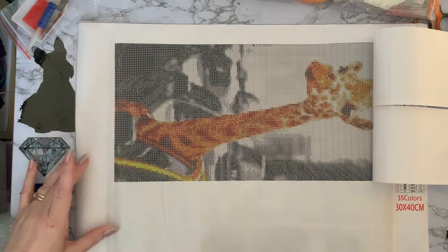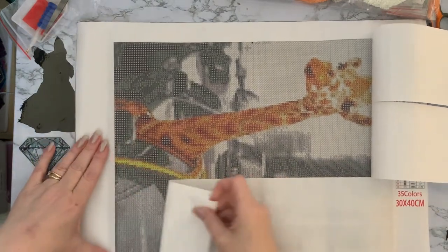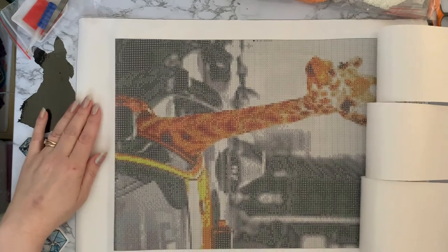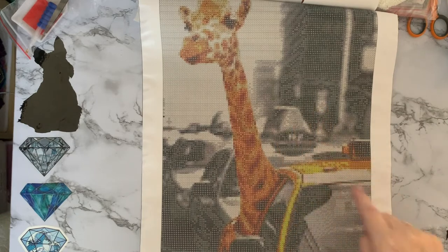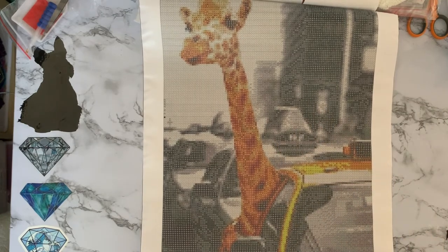There he is, looking out. I presume it's New York, because it looks like a New York taxi. Is that the Brooklyn Bridge in the background, possibly? I'm not sure. I've not been to New York. I've seen lots of pictures. Anyway, let me give you a view of him that way around. So, yeah, I think this is New York, but I just thought, imagine driving along and seeing a giraffe looking out of a taxi. I just think that's brilliant.